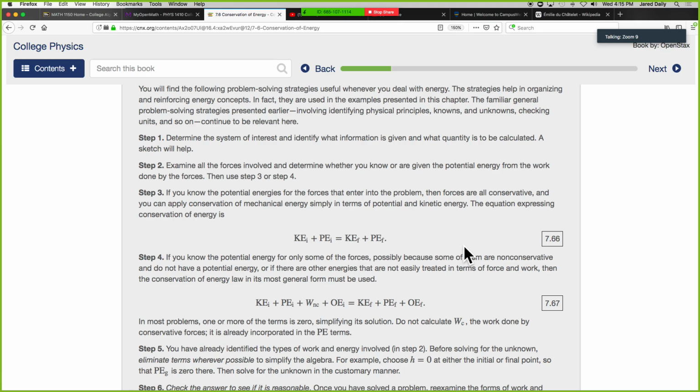So that's important to do correctly. Examine all the forces involved to determine whether you know or are given the potential energy from the work done by the forces. So if you already know how much energy is coming from a particular force, then that's great. If you don't, then you need to think about that. And then step 3, if you know the potential energies, the forces are all conservative. So if your forces are all conservative, you can apply conservation of mechanical energy without non-conservative work in them. But if there is a force in there that is frictional, there's some kind of friction force that you have to calculate, then you need to use the full form that includes the non-conservative work and the other energies.